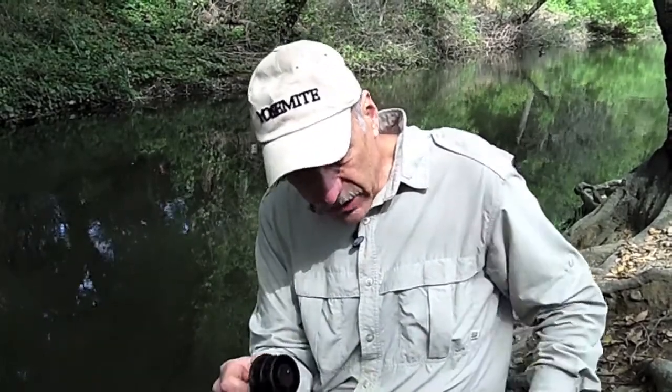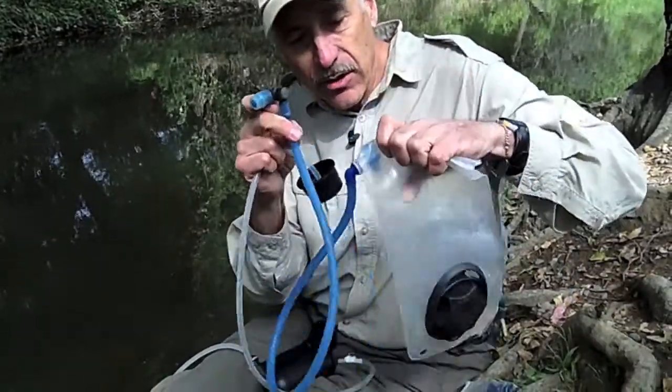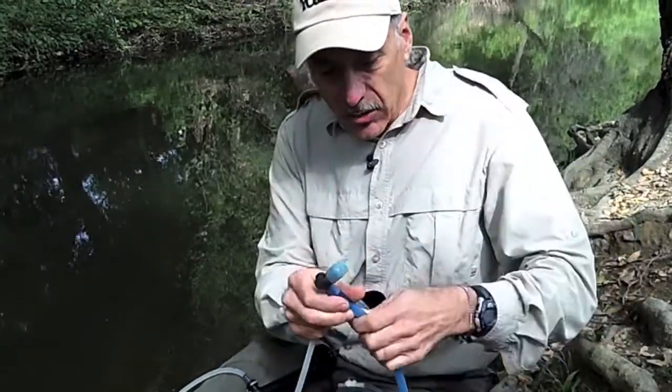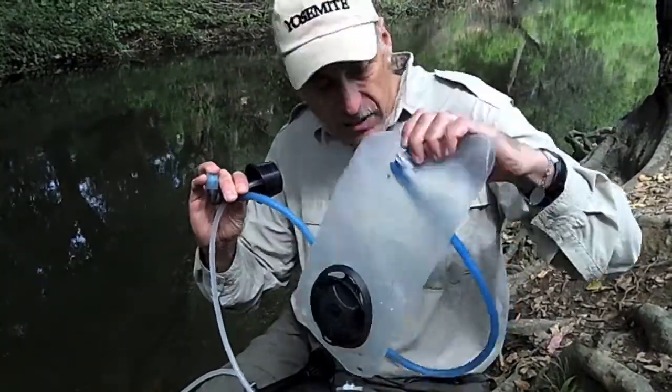Now many of you may like the Camelback or hydration packs that are out on the market. So you just put those on your back and you go. One really great feature of the Katadyne product is it comes with a fitting so you can attach it to the inlet hose, the drinking hose of your Camelback type product. So I don't have it hooked up now, but we can hook it right in there and you fill directly from the filter into the bladder. Very, very convenient.